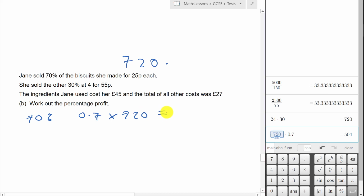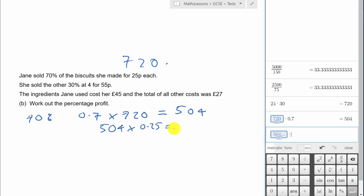Now, if you're not getting a whole number answer, it's quite probable you made a mistake up until this point. It's a good way to work out whether you made a mistake or not. And we want to find the total cost of that. So you've got 504 times 0.25 to get pounds. So let's do that. Answer times 0.25 gives 126 pounds.